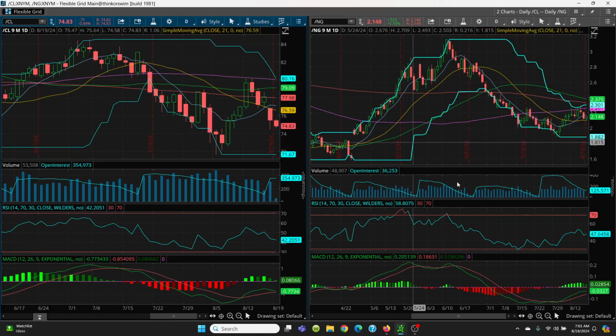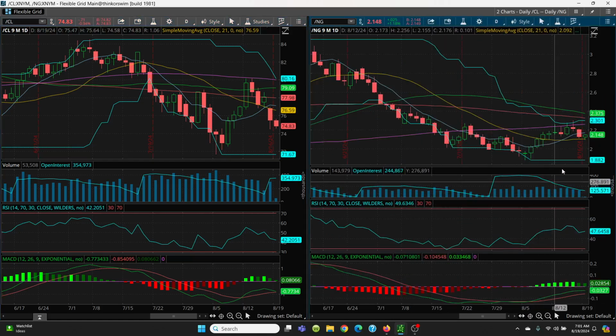That's the key. Okay, natural gas here, you can see this is doing just the opposite. What we had here is you couldn't get through this 100-day. You can see that, boom, boom, boom. And then we had this red candle. This is a topping tail candle, and obviously the next day it puts in a lower low and a lower high. But if you notice, it did hold this key 21 SMA here.